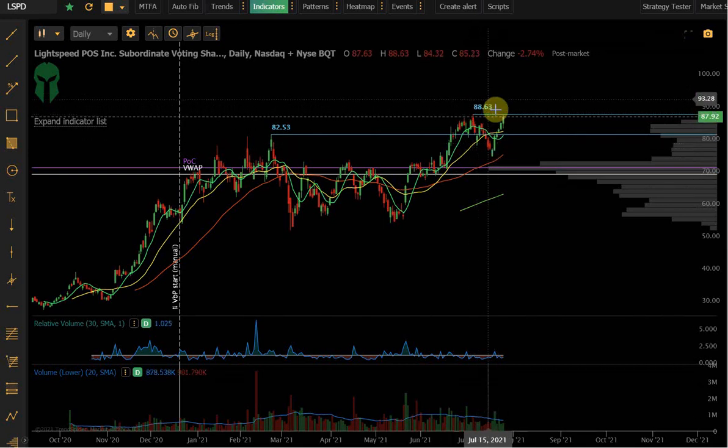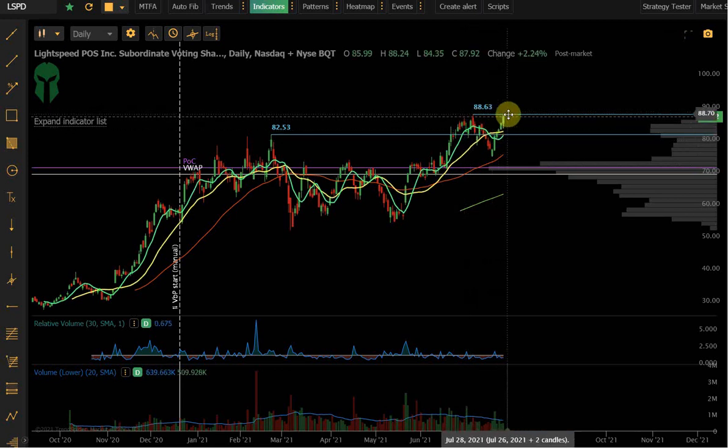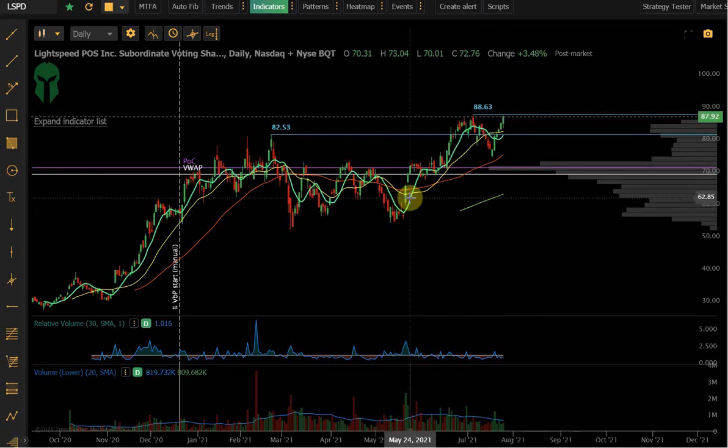But 88.63 on this. See how you're going to touch this and possibly break out? I think it's going to go. A lot of people know I have the saying, first time is what? The mouse gets the trap. Second time, what happens? Gets the cheese. So I think that's what's going to happen here. I really do. And it's something that I would really consider looking at.